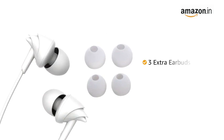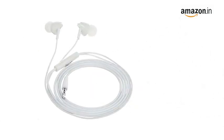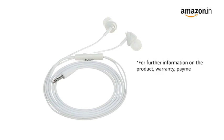These earphones come with 3 extra earbuds. This product comes with standard brand warranty. You can also pay online using your debit or credit card, net banking, or other methods. For further information on the product, warranty, payment and delivery options, and other offers, visit the product detail page.